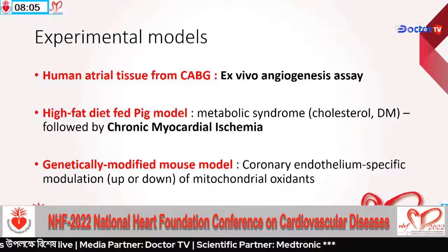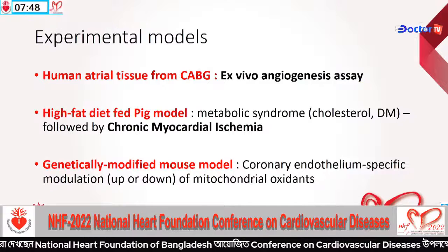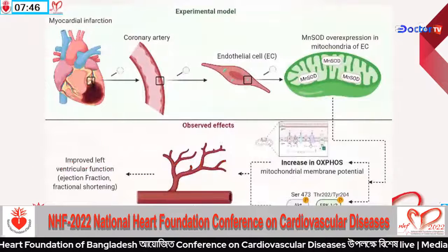The take-home message from this talk is that if you reduce mitochondrial ROS, coronary vessels may survive in ischemic myocardium. Anyway, there are three models. The last two models I'll be presenting are the high-fat fed pig model and the genetically modified mouse model.